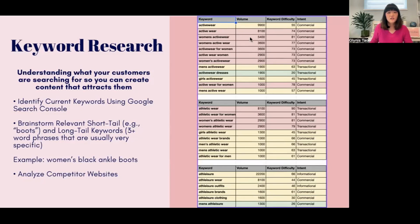And that's what this column here means. So we have keyword and we have volume and keyword difficulty. These are the three things we look at, okay, when we are doing our keyword research: the volume, which is the number of times that keyword has been searched in a month; the keyword difficulty, which is how difficult the keyword is to rank amongst your competitors; and what the intent is, right? So for an e-commerce website, if it's a product page, we're finding keywords that have, like this keyword has pretty high volume, keyword difficulty is not too bad, and it has a commercial intent.